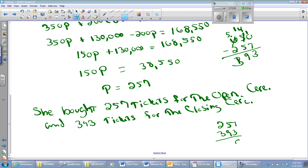Now, just to check my math, I would do 257 plus 393. I will add 0, 10, and 5 is 15, carry the 5, 650. There we go. I am convinced my math is right.